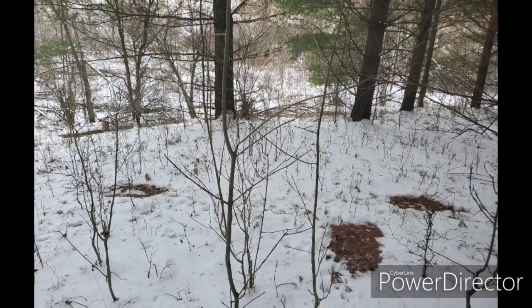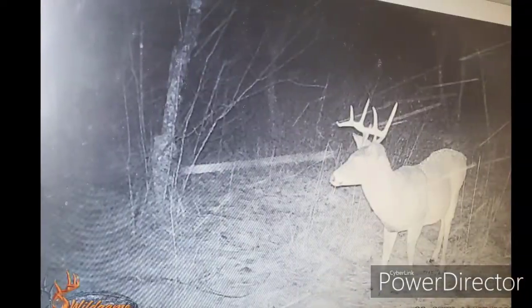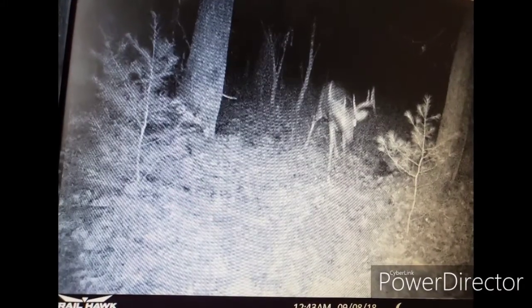What I mean by that is the focus I've always tried to have, especially on these small parcels, is this: if you have a sanctuary area that you do not go into, or a bedding area that none of us want to enter after it's created, especially during the year, whether that's a buck bedding area or a doe bedding area, these camera locations are crucial. We all know that, unless you have cell cams up and active, you have to go in and pull these cards.